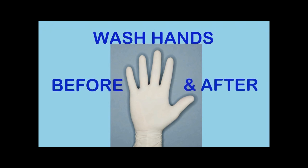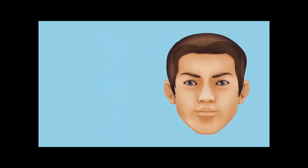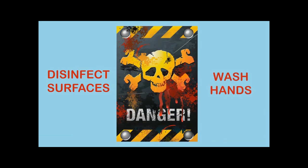Wash your hands before putting on gloves and immediately after removing them. If soap and water is not available, you can use a waterless hand sanitizer. Never touch clean objects with contaminated gloves, and avoid touching your face, eyes, nose, or mouth until after you have washed your hands. Protect yourself from blood-borne pathogens, use appropriate disinfecting agents, and use proper hand washing techniques.